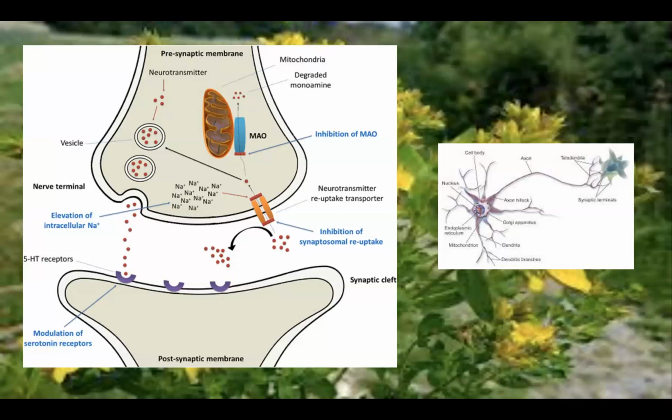And MAO inhibitors was the first class of drugs developed to combat depression. And MAO inhibitors, or MAOIs, prevent the MAO enzyme from eating up the happy neurotransmitters, hence the word inhibitor, which makes more of these brain chemicals available to affect changes both in cells and circuits that have been impacted by depression.